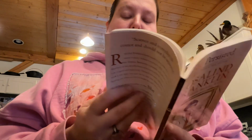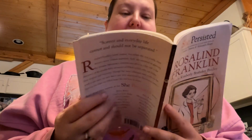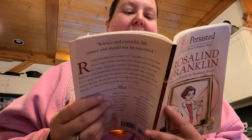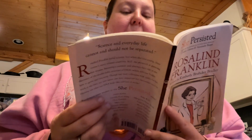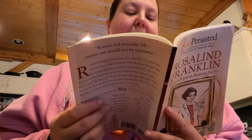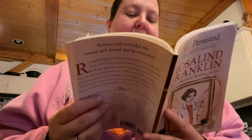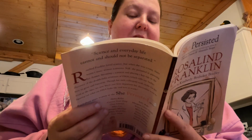Rosalind was friendly with everyone in the lab, except Maurice Wilkins. They disliked each other right away. Wilkins was quiet and shy. He didn't like loud people, and Rosalind was certainly loud. He'd also been struggling to discover a way to keep his DNA samples in a form that made them easier to photograph. Rosalind not only told him how to do it, she told him the technique had been discovered a long time ago. Maurice was embarrassed. They quit disliking each other. They despised each other.